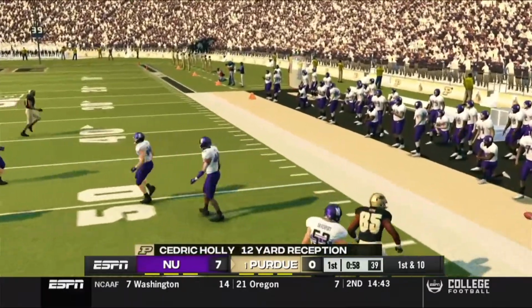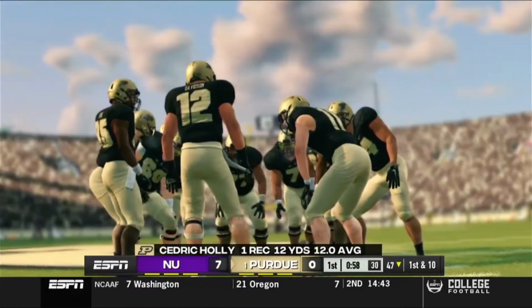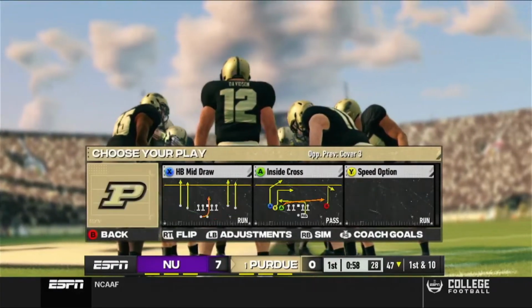Catch there before he stepped out of bounds. That'll move the chains for another Purdue first down.